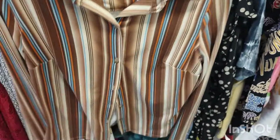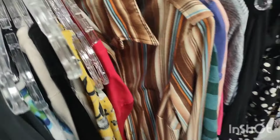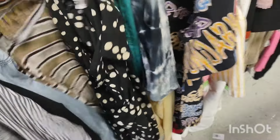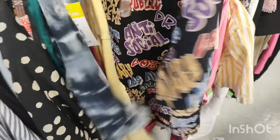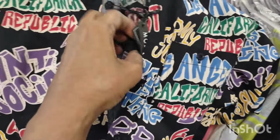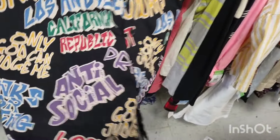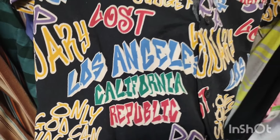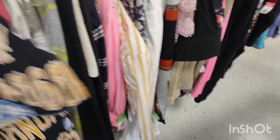That was to die for. It was more for a man though, but that was like from the 60s. Yeah. That was cute. I'm shocked I didn't purchase it. I really wanted to. I'm looking for a shirt like that, but in white, because I love that collar. I should have showed the collar more. That was too cute. That was gorgeous. If I had a man, I would have grabbed it for him. Like a kind of Hawaiian style shirt. It was gorgeous, beautiful. And those are very expensive when you buy them from department stores.